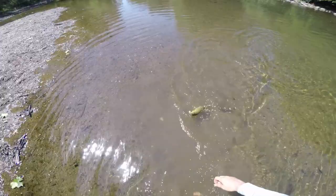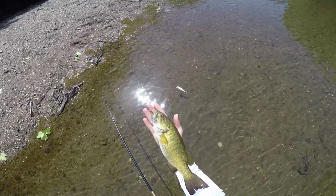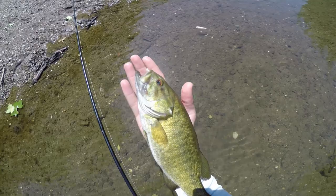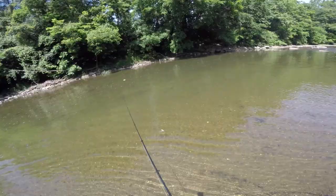Wow! Another nice fish. 13 to 14 inches again. Just a gorgeous, gorgeous bass. I mean, dang. I had a big one follow this up. See ya, girl. I know there's more up in there.